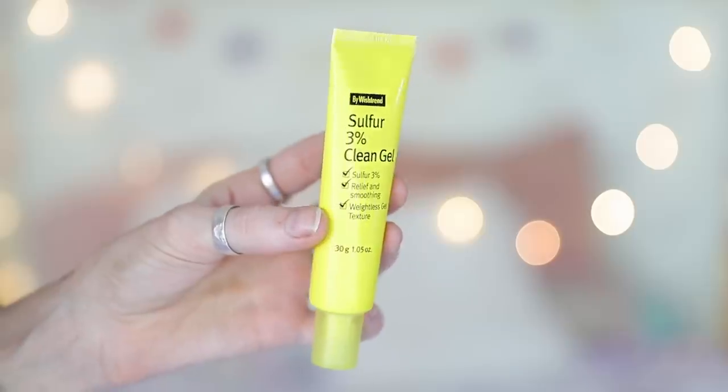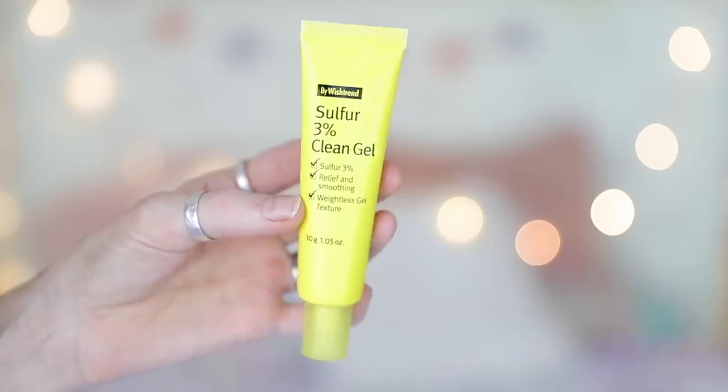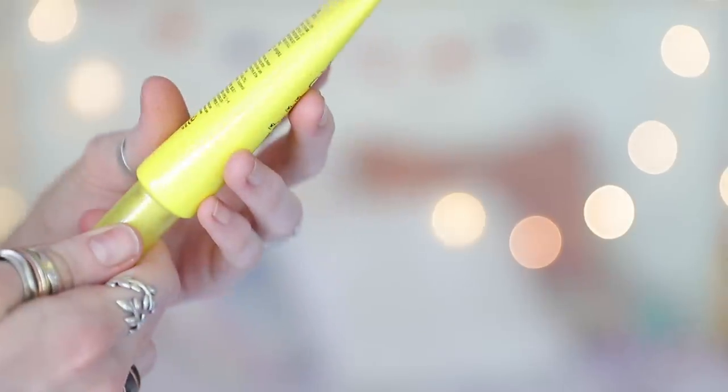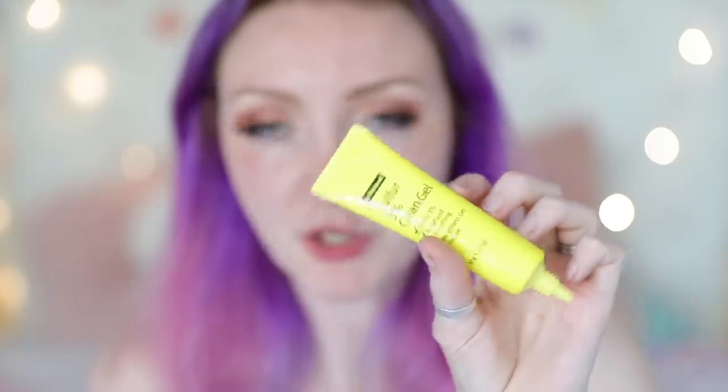Ooh, sulfur 3% clean gel. Contains sulfur, which energizes tired skin to be healthy. Is this gonna smell like rotten eggs? Thank God it smells like nothing. Because it's a spot gel, as someone with freckles, there's plenty of spots on my face. I don't know if it's gonna miraculously get rid of the spots, but give it a try. Main thing is, does not smell like rotten eggs.